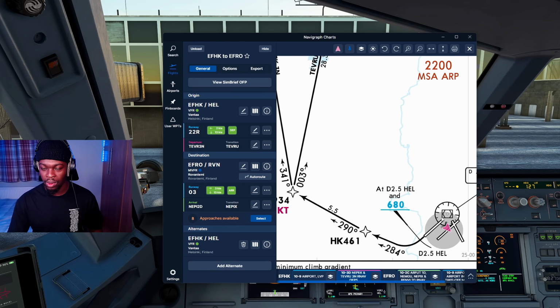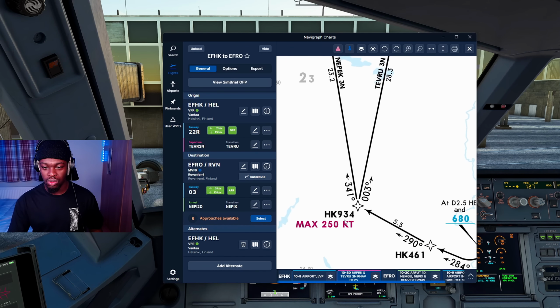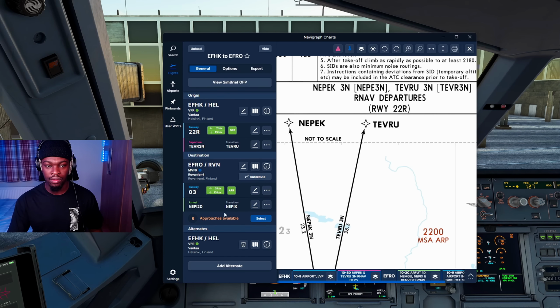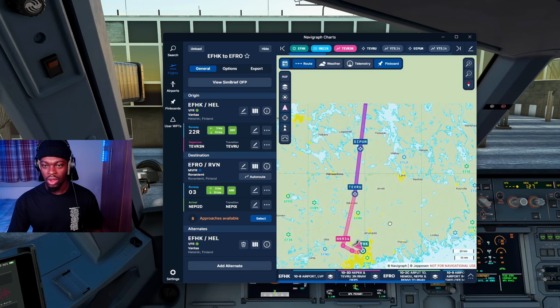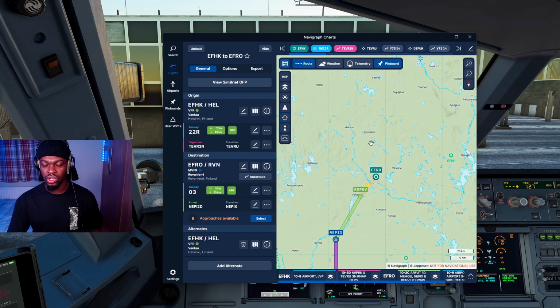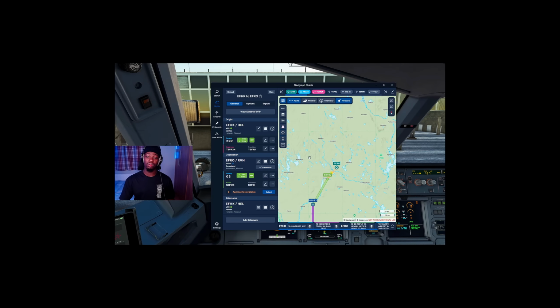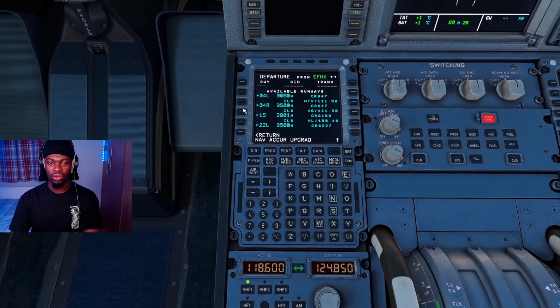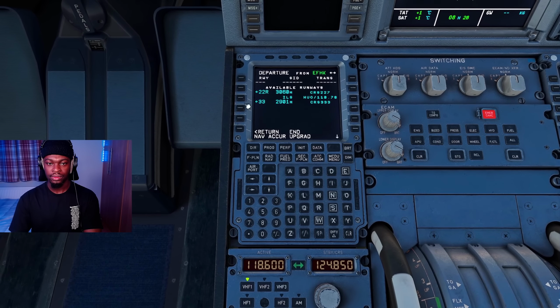So it looks like runway heading, and then it's going to be a nice swooping right turn towards Hotel Kilo 934, and we're taking a 3 November, so that's going to take us to Tevru. And then from Tevru, we're just climbing away all the way to Rovaniemi, which is all the way this far up north, an hour and 5 minute flight. I don't know what runway we're landing on, but fingers crossed it'd be a somewhat decent runway. So departure is 22 right.